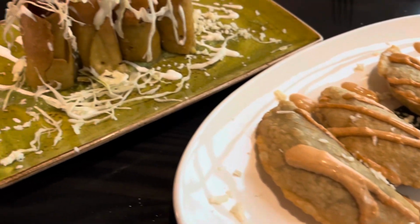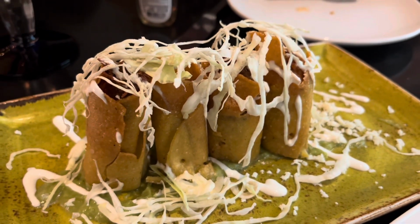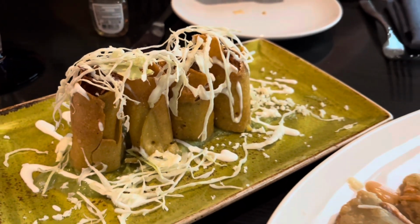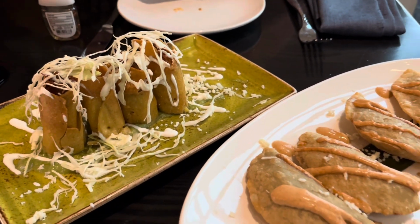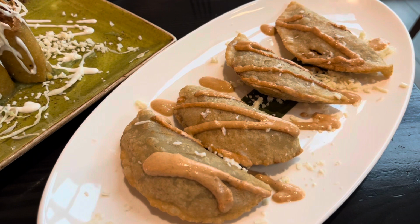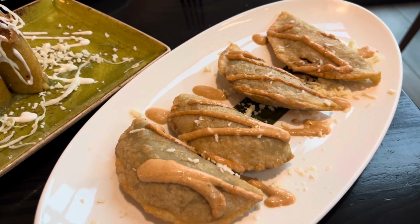Okay, so we ordered a couple appetizers. We have the chicken flautas. They're fried corn tortillas with pulled chicken, shaved cabbage, crema, queso fresco, and tomatillo and avocado salsa. And then we got the black bean and cheese empanadas with chihuahua cheese, queso fresco, and pasilla oaxaca chili crema.